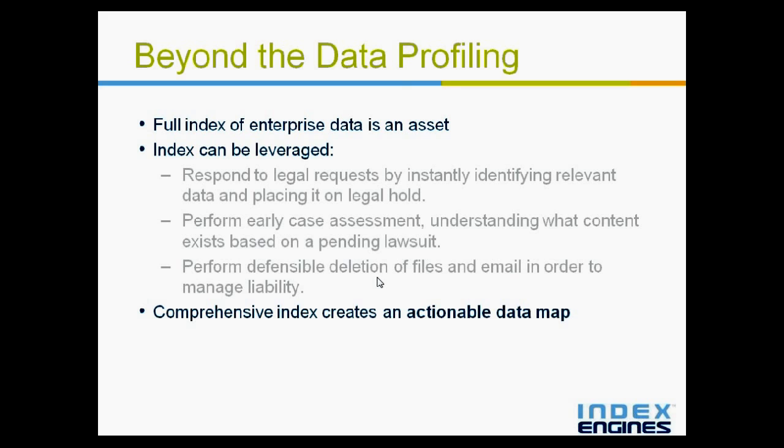But this will also allow you to respond to legal requests instantly, so you can figure out where stuff is. I know a lot of our customers struggle with identifying and collecting data to support a legal hold or preservation request. You can perform early case assessments against the data. So if you do have a pending lawsuit, your legal or your compliance teams could quickly search and look in there and figure out, hey, what's our exposure here?